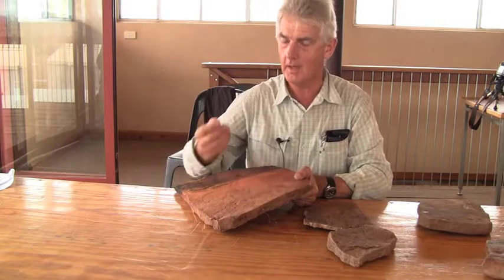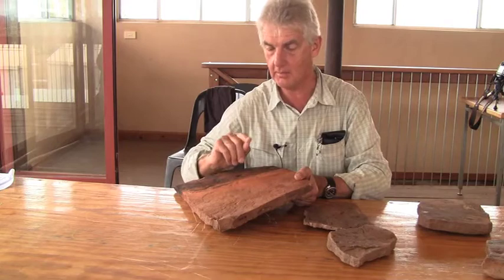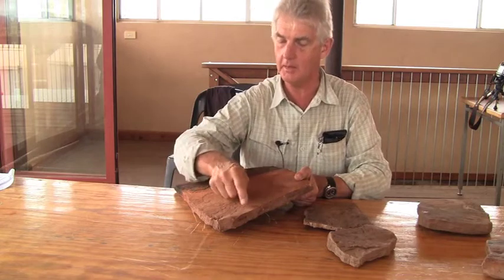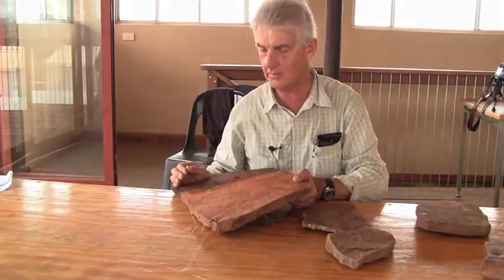sea floor. That's important because it demonstrates at least one of these Ediacaran animals was able to not only move around, but we get a clue to how it was living. It was living by excavating the organic material that was lying around on the sea floor.